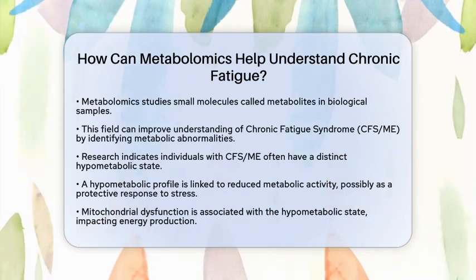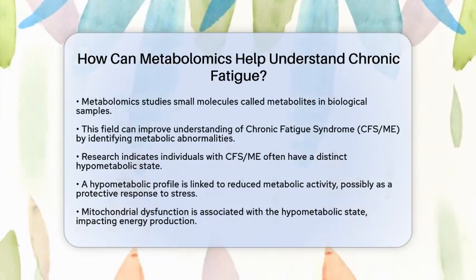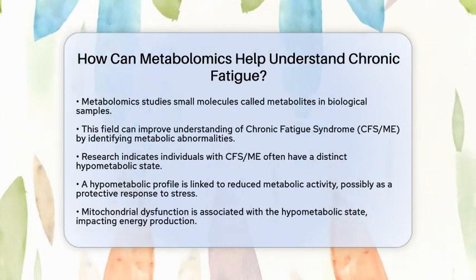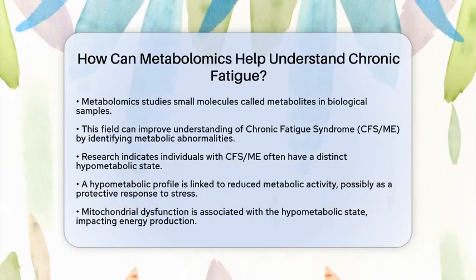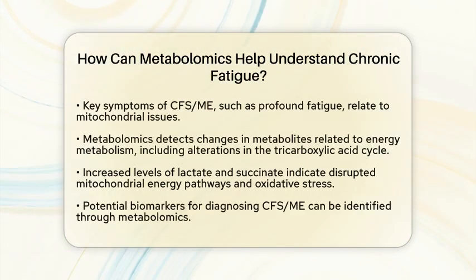This means their metabolic activity is reduced, which can be seen as a protective response to environmental stress. This hypometabolic profile is linked to mitochondrial dysfunction. Mitochondria are the energy-producing parts of our cells, and when they do not function properly, energy production decreases. This aligns with the primary symptom of profound fatigue that many CFS-ME patients experience.